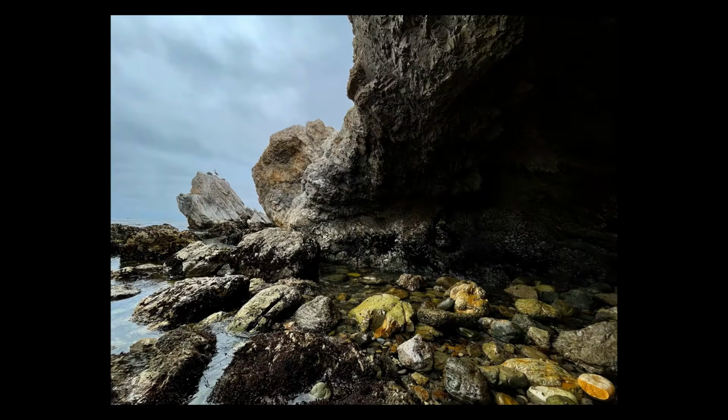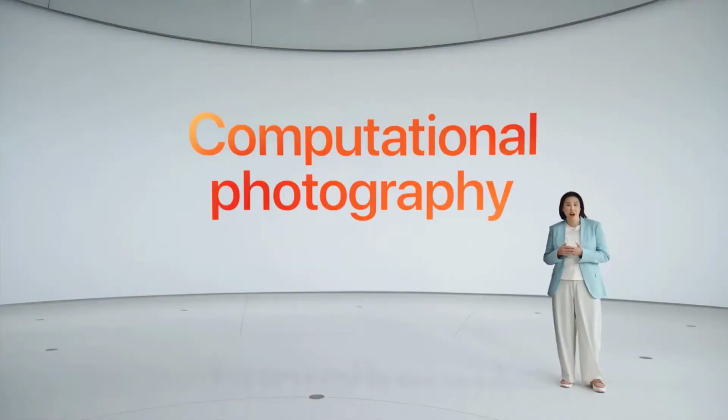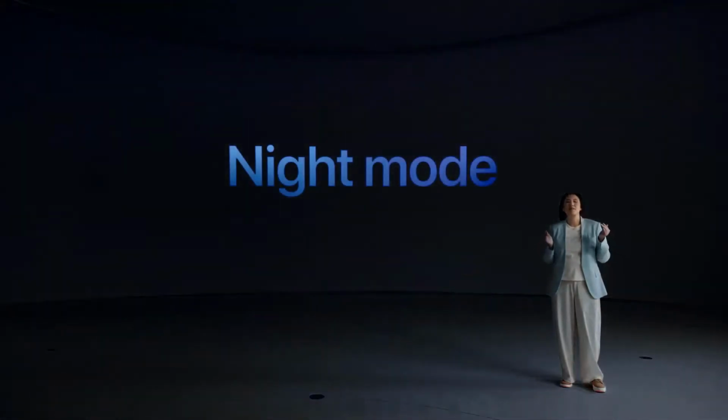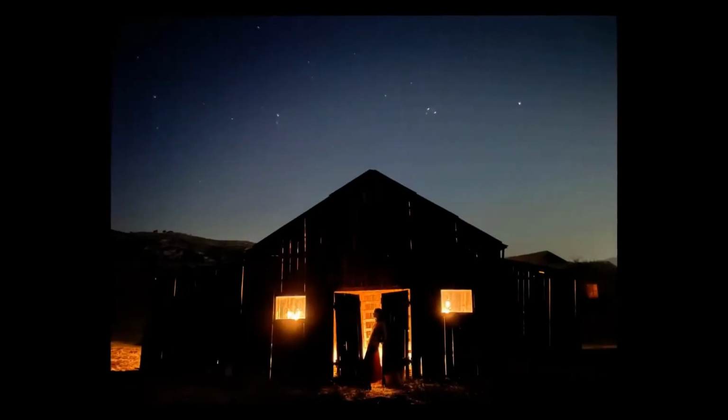Basically, you take a picture. If Apple thinks the image needs more light, it'll tell you that it needs more light, and then you can choose whether you want AI to take over or you just want to keep the standard image.